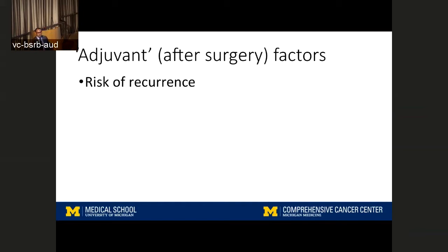So what is the risk of recurrence? If it's really small, again, some people have mentioned ulceration and mitotic rate. This is just what it looks like under the microscope. That bumps your risk up because it tends to be a little more aggressive. But if it was just this small area and didn't have those features, you're very likely to be cured. We take that into account, as well as the specific treatments.